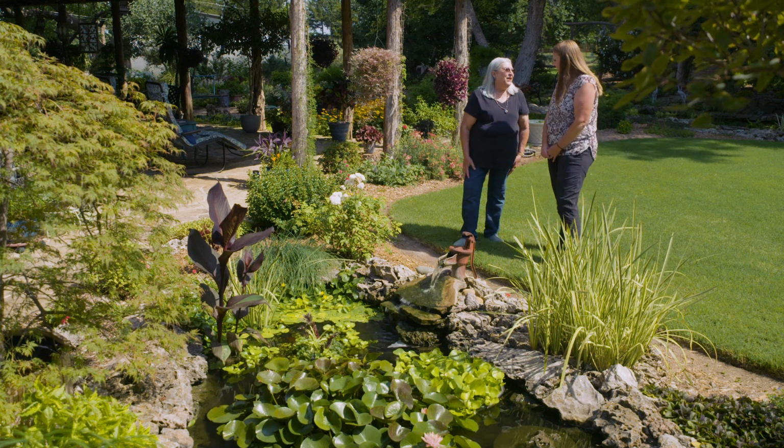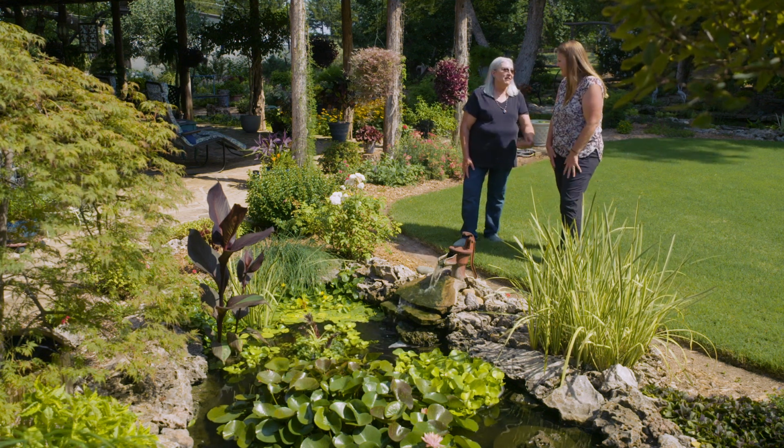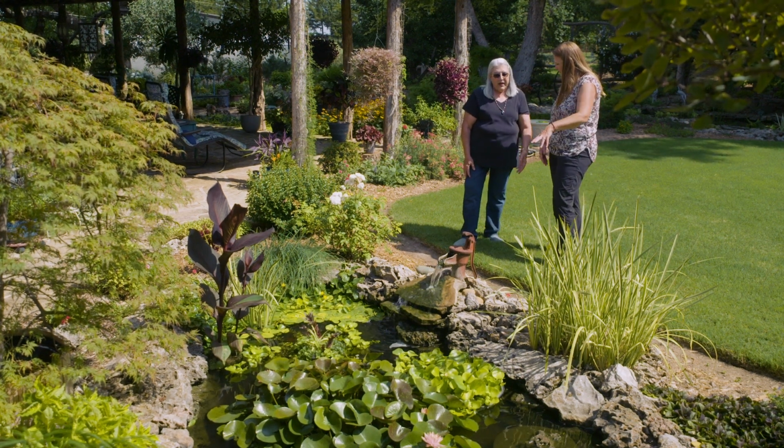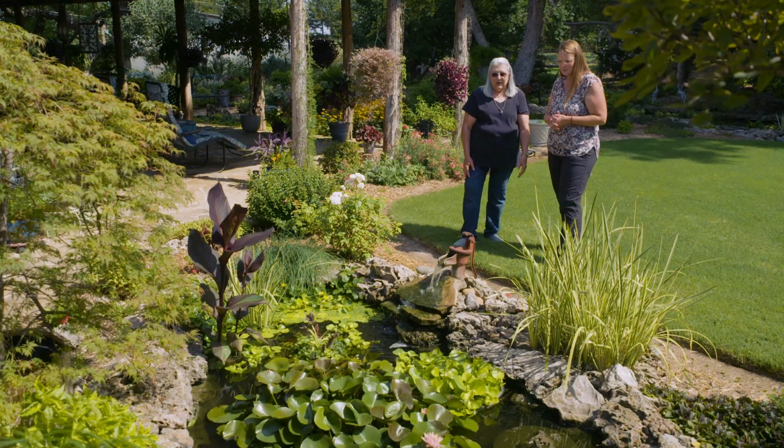No fish though, right? No fish. No, that was rowdy. Okay. Well, I know you have goldfish in this pond, is that? We have all koi. Oh, okay, all koi in this pond. And they're young ones. They're probably 2 to 3 years old.